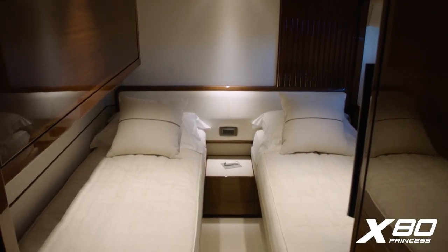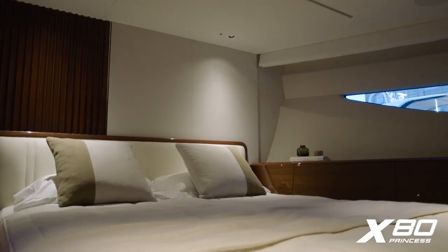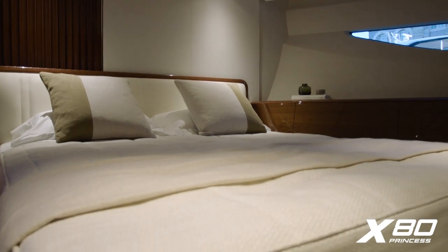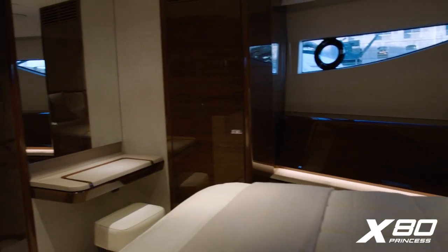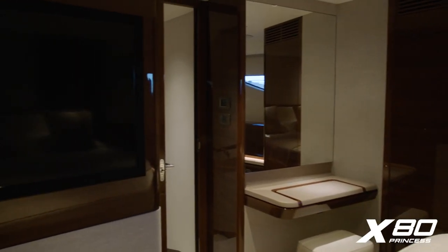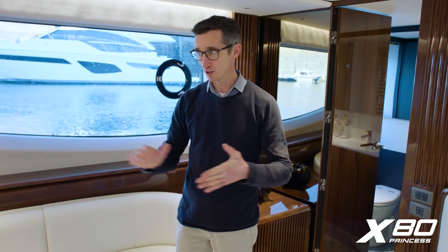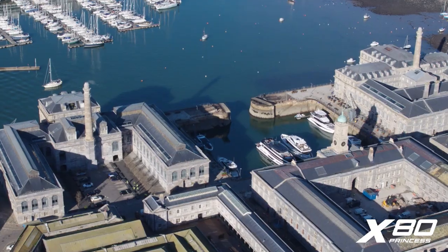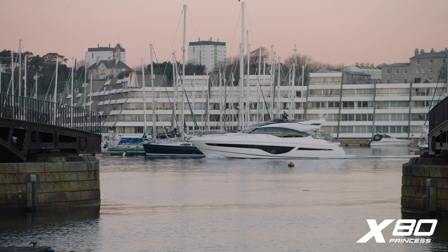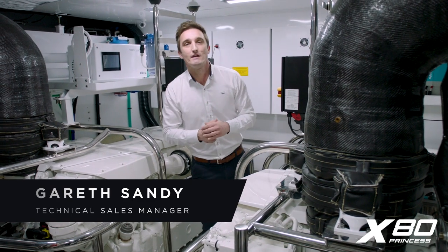Those bunks do slide together as well. So slide them together, you can make another double. And of course, that's got this ensuite as well. And then right up forward in the bow area, we have the second guest cabin, as it would be, which has that nice big bed in the middle, big windows, wardrobes on either side, and then nice vanity unit, as well as that really big, deep ensuite. So great accommodation down here, and a nice place to spend a long weekend away or even weeks away in the Bahamas or wherever you choose to go boating.